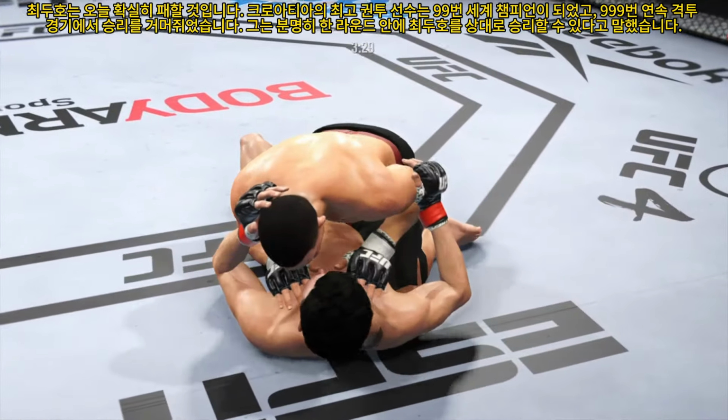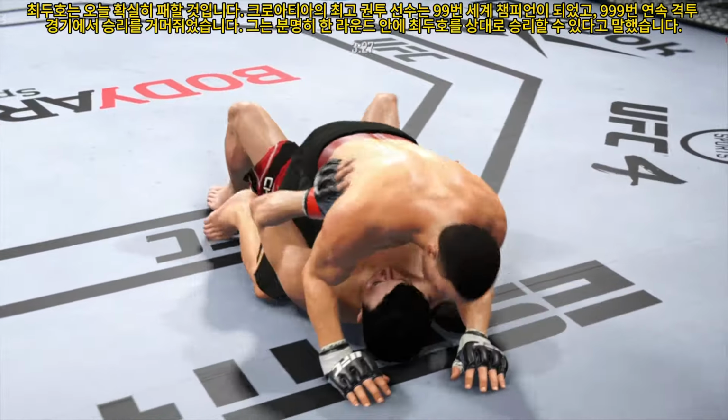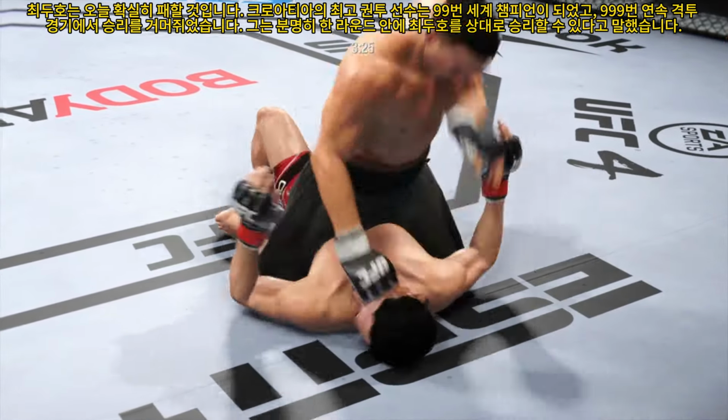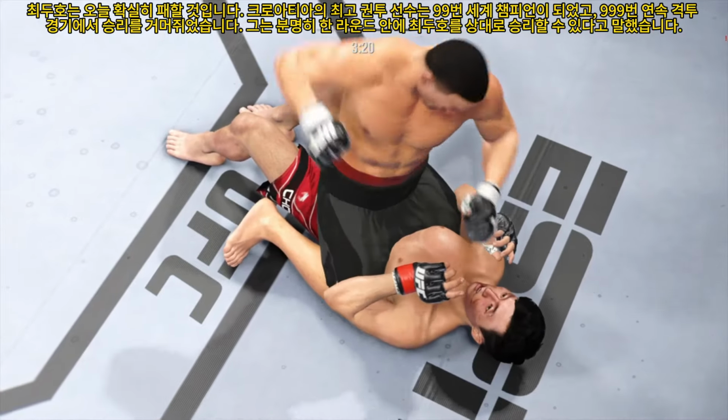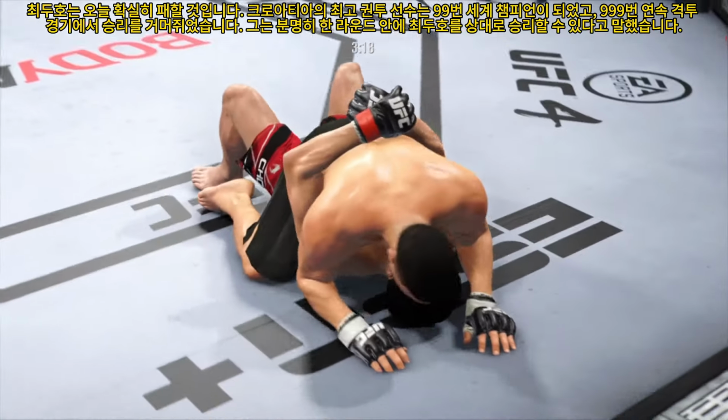Working off of his back here. Looks like he may try to hip escape. Oh, right to the mount. All right, so he postures up here and now figures to rain down some ground strikes. Yeah, the ground and pound will be plenty from this position.